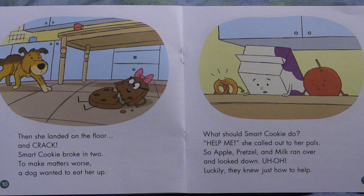What should Smart Cookie do? "Help me, help me," she called out to her pals. So Apple, Pretzel, and Milk ran over and looked down. Oh no! Luckily, they knew just how to help. Oh, look, her friends are looking down. What did they do to help?